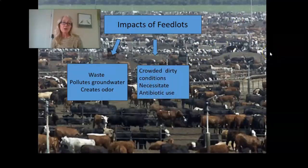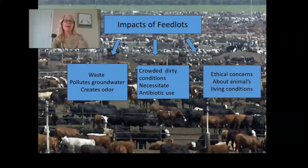These are obviously crowded, dense, dirty conditions. And so for these cattle to survive and not die, the use of antibiotics is necessary. So as I mentioned, these CAFOs use antibiotics prophylactically, meaning just in case, because animals will get sick and they won't survive living in those conditions. And then this, of course, leads to an increase in antibiotic resistance.